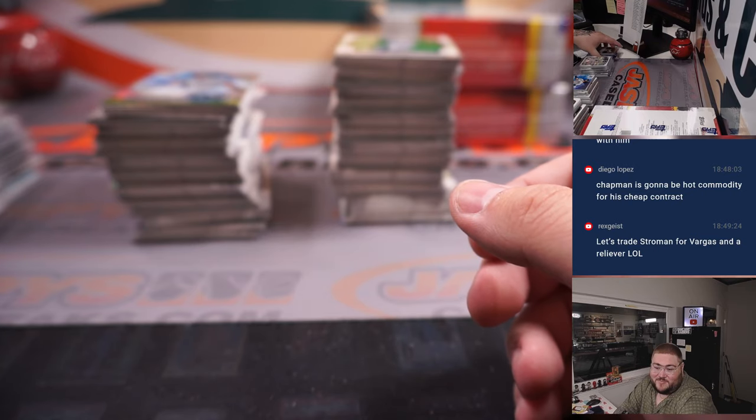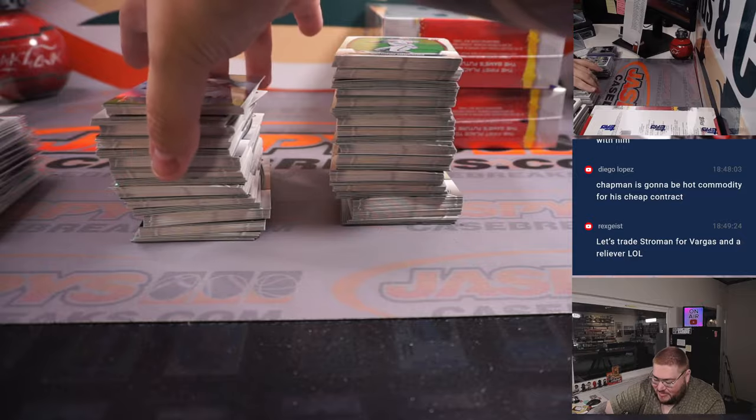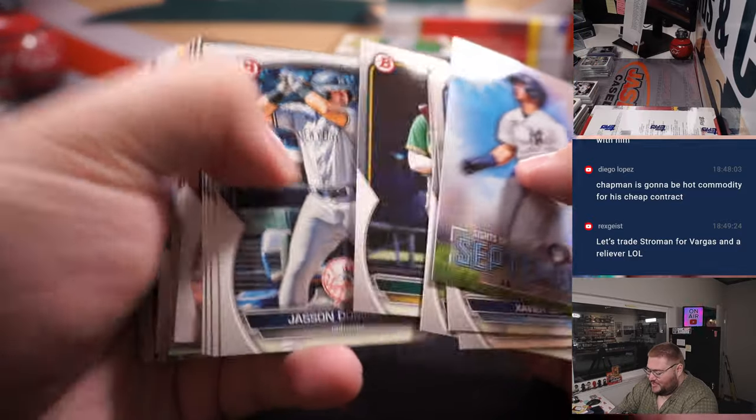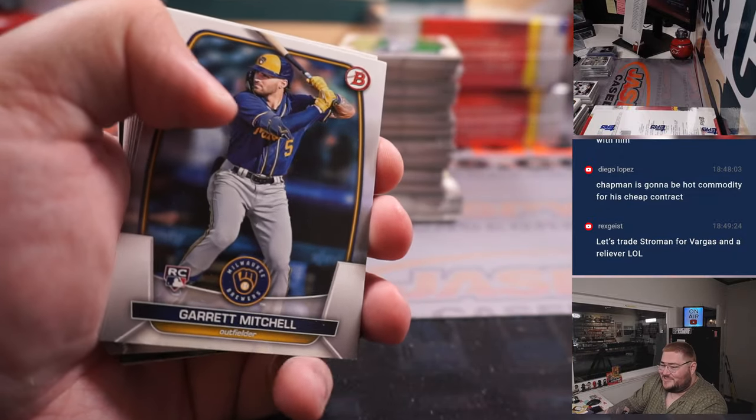I would not do that. I like Miggy. But there are a couple guys you can probably convince us to do. I would maybe take Stroman. I would love Marcus Stroman on this team. That dude's so dope.